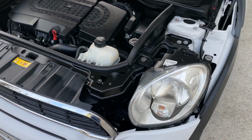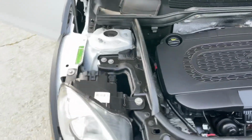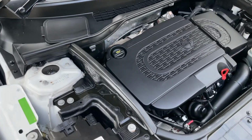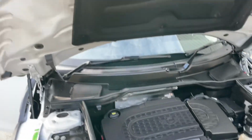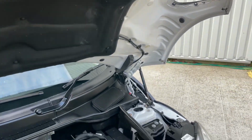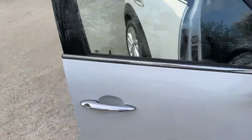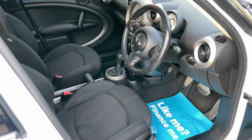Now this vehicle does come complete with 2 keys as well. We do offer part exchange, and obviously finance is available on this vehicle as well, with rates from as low as 9.9% APR depending on your credit score. Should be able to get you a short term with Motonova, maybe 24 or 36 months on this vehicle. It's getting a little bit old for them, but please do get in touch and we'll find out your finance options.